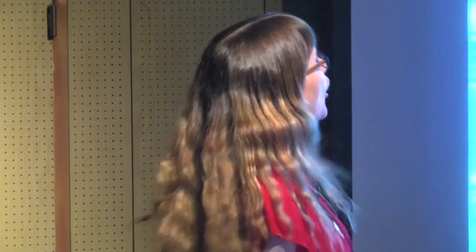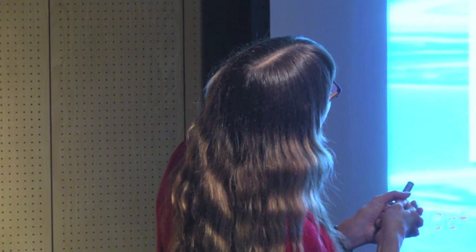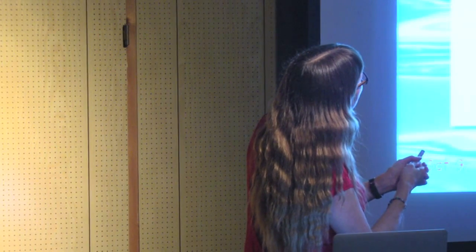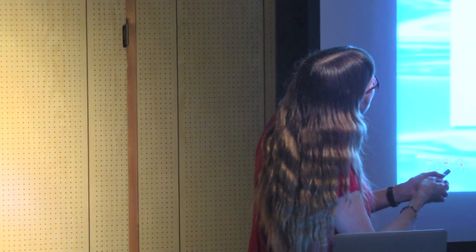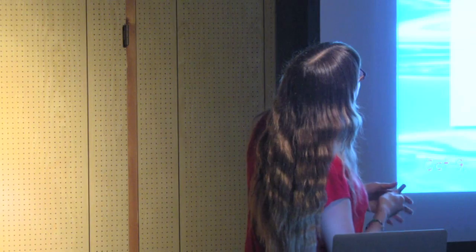So what are the chances the neutrino is going to hit that? Well, how far would a neutrino travel on average before it runs into anything? In lead, it would travel about 10 to the 16 meters. In water, a little bit more, but still about 10 to the 17 meters, about a light year. It's going to go about a light year before it actually runs into something and interacts. So that's not very likely to happen.